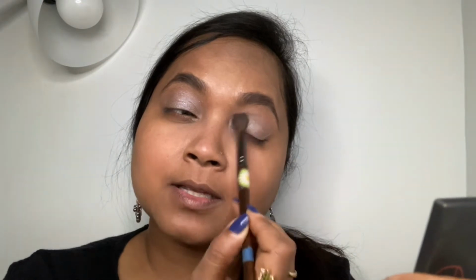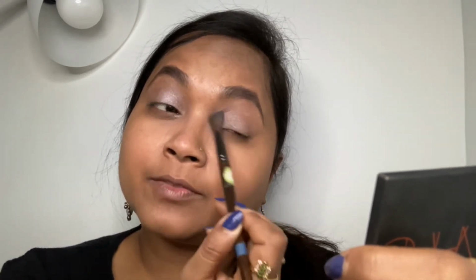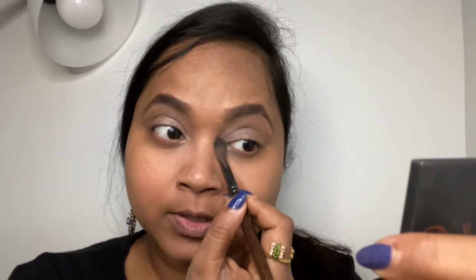Just relax, swirl it around, and it will just place the shadow at the right spot. It's the comfy feel of this brush that I love the most. A little bit of blend there. It can also be your highlighter, it can also be your inner pop. Use it as you want.